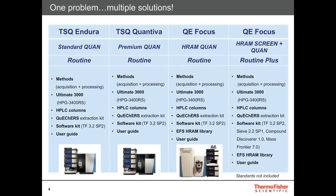All bundles include the Ultimate 3000 with 3400 RS pump, a QuEChERS extraction kit, and the HPLC columns needed to run the recommended methods, which are also included. A software kit including TraceFinder is part of the Quan workflows. Also in the screening workflow, other software packages are included: Sieve, Compound Discoverer, and Mass Frontier. The high-resolution accurate mass library is also included in all bundles.